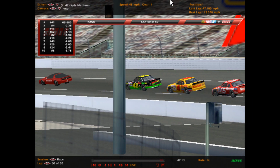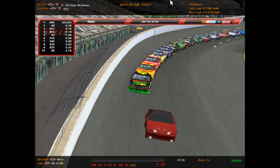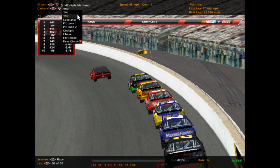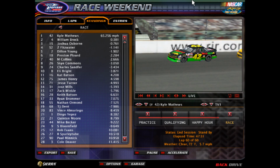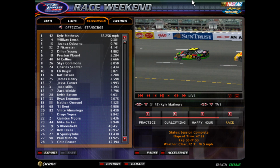will come off the fourth turn at a slow 45 miles an hour, which happens to be the pit road speed limit at Richmond. And there it is. Kyle Matthews wins the Mobil 1 400 at Richmond International Raceway. Average speed of 65.256 miles an hour. A very pathetic race, I will say, at Richmond because of all the yellow flags.